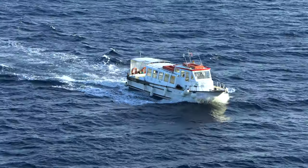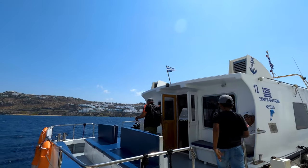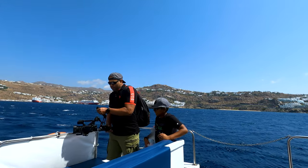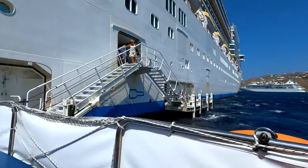In order to get to Mykonos, we need to get on to a tender boat from a cruise ship, because the cruise ships are not allowed to dock at Mykonos port due to lack of space. So our cruise ship is anchored like 300 meters, or probably around 400 meters, away from the land.